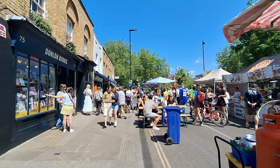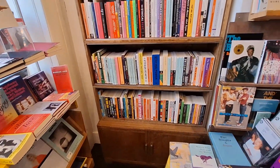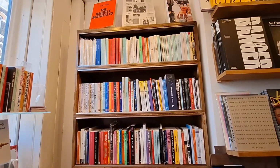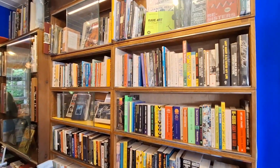While walking through the stalls, I noticed a bookshop I have wanted to visit for a while. Donlon Books is an independent bookstore that is pretty small, but still holds an impressive variety of art, photography, and cultural theory books. I would recommend checking it out.